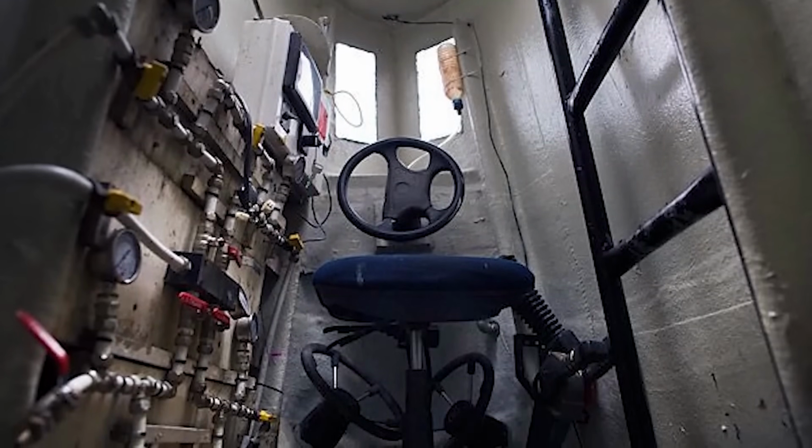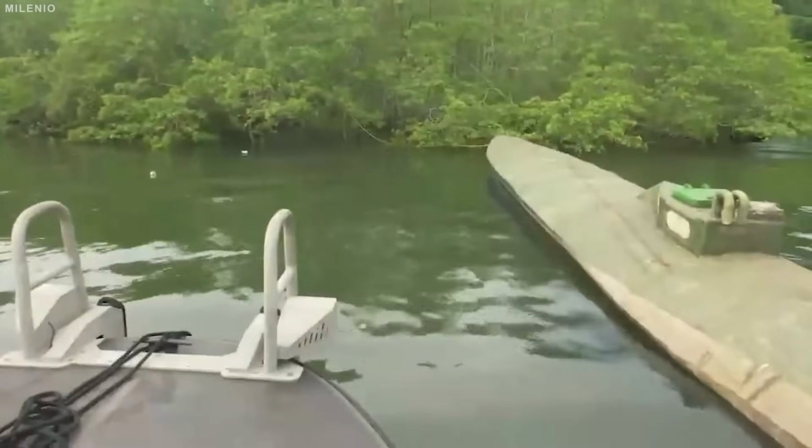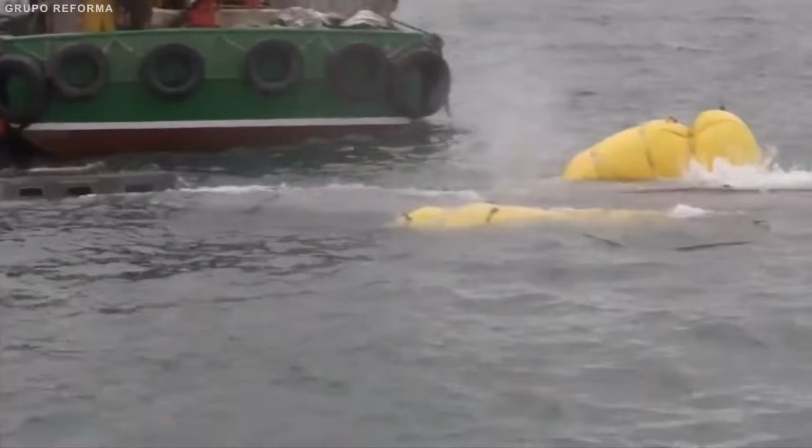Those inside had no say. They were cargo themselves. And when naval divers began recovering sunken narco subs from the ocean floor, the true horror of what had been happening beneath the surface finally came into focus.